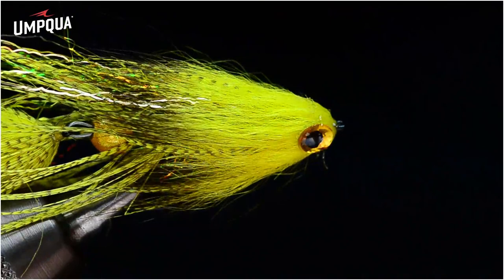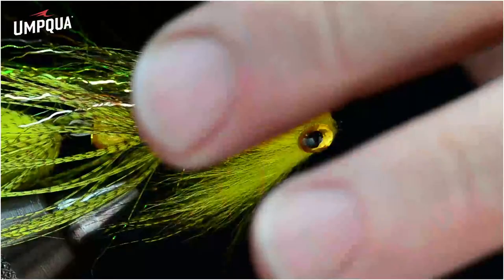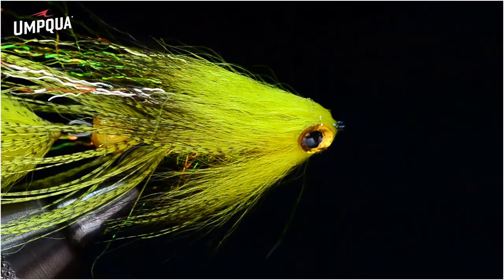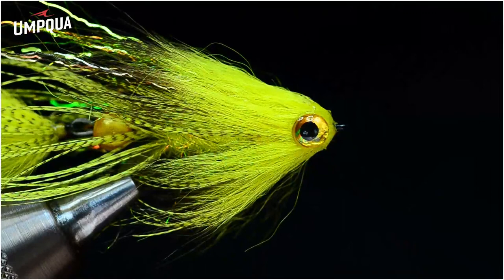And then you can see again down here, I've got some resin on those individual fibers. I can just sort of peel those out, and we'll fluff our fly up again. And that is our finished Swim Coach. This is a really swimmy fly. This back end really wiggles around a lot in the water. It's very limp. It's got a lot of action to it. And this is a big fly that doesn't use a lot of material, so it's relatively easy to cast and sinks well, which is the whole idea.